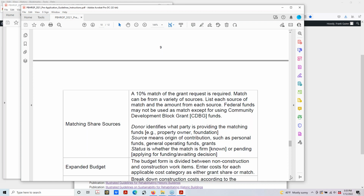Under the donor column, that's just identifying who's providing the match, if it's yourself as a property owner or a third party. The source, as it states, is where that funding is coming from. Is it general operating funds? Is it a grant that's being made? And then what is the amount, and is it either a firm match that they've committed to, or is it pending?